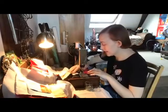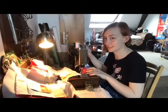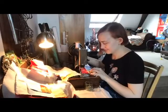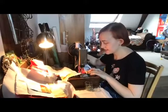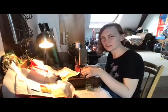I do really like this cotton poplin. It sews nicely and my sewing machine likes it, and it holds a nice crisp seam when I press it. I don't know if y'all can hear me on the sewing machine. You'll have to tell me if you can.